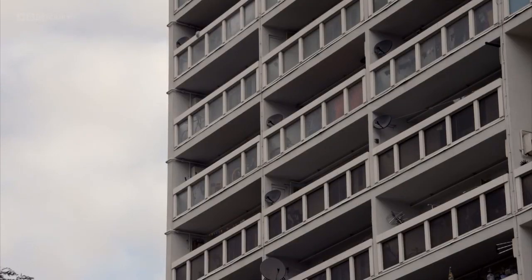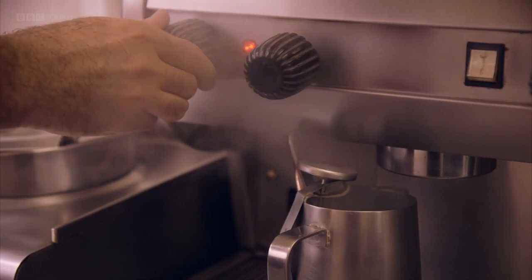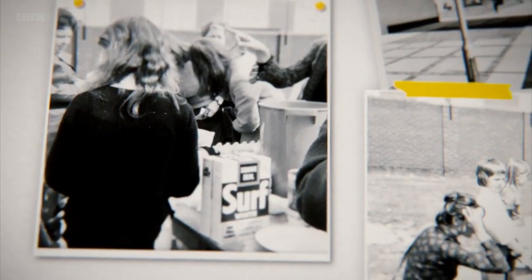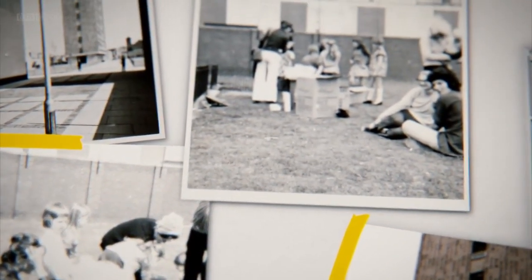On the Lincoln, the pressure told. Flat after flat fell empty. Squatters moved in. One of them was Jenny Fortune. But Jenny wanted to make a difference, banding together with women on the estate to create a people's food cooperative to help the dispirited residents cope with the soaring cost of living.